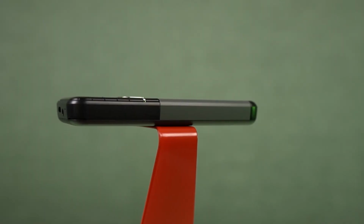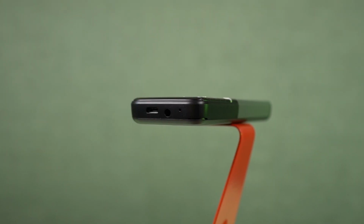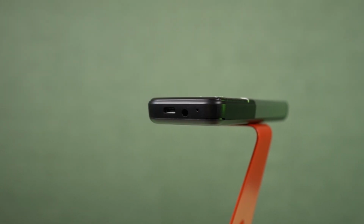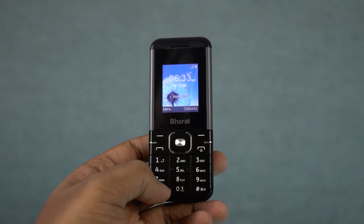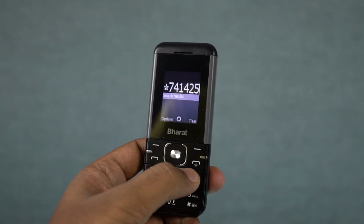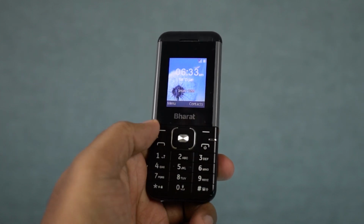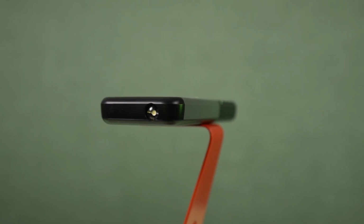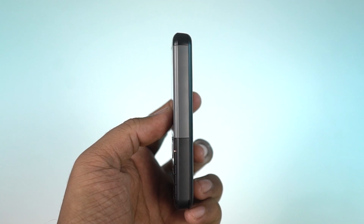On the right it is plain, on the top there is a torch, on the left it is plain again, on the bottom we can see micro USB port, 3.5mm audio jack and a mic. As for the rest of the specifications, it comes with a 1000 mAh battery, wireless FM radio, SD card up to 128GB and LED torch on top. And this phone weighs 78 grams. Yes, just 78 grams. It's pretty compact and light in weight.